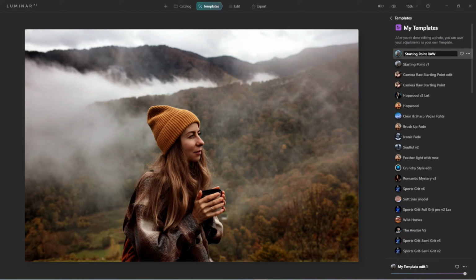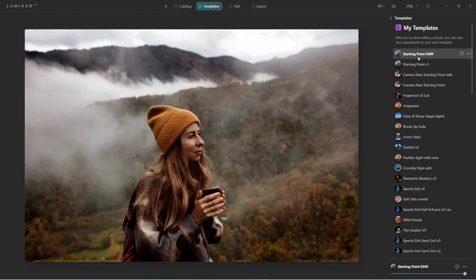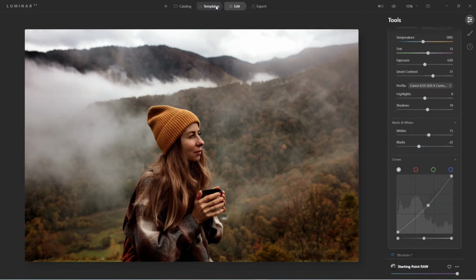Maybe starting point raw. And now I have a choice. I can either start with this version here, or what I really like, I can come over here to the raw, which I like too. So again, it just gives you different options. I think I like this because of the colors.